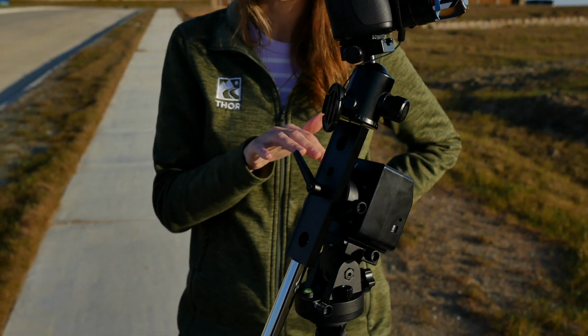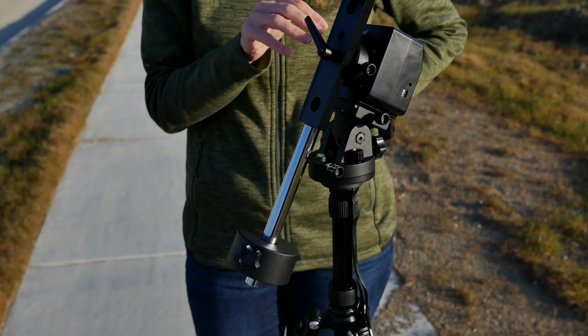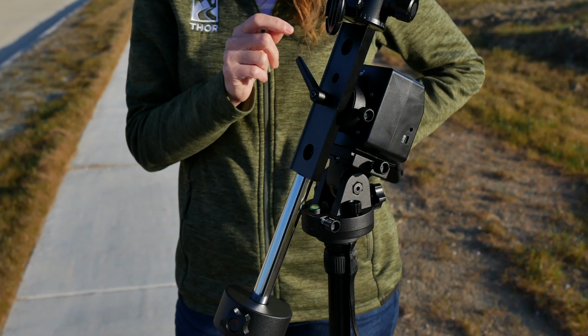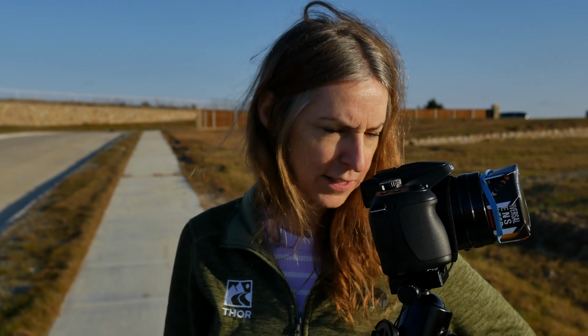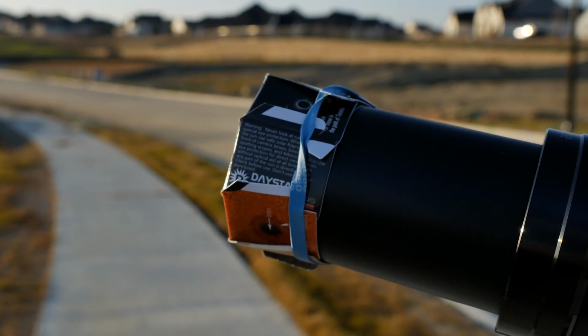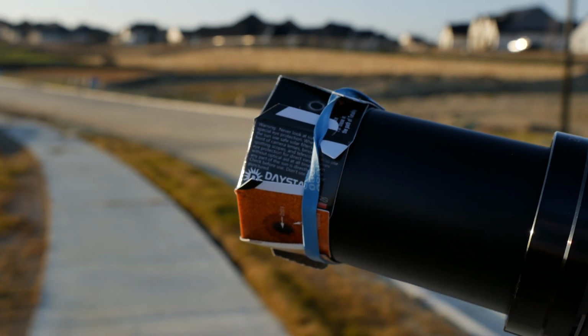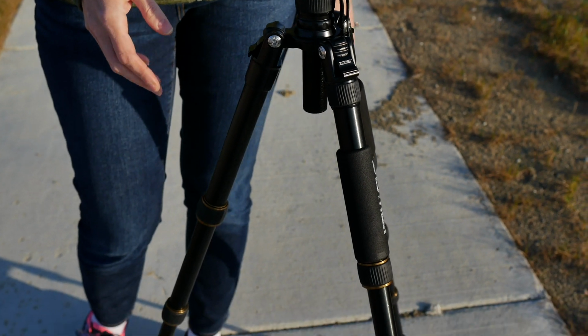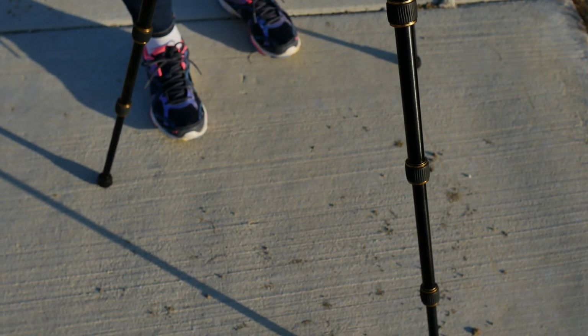But I have it on a tracker, which kind of keeps pace with the movement of the sun in the sky. And that way I don't have to keep readjusting my camera, but you certainly don't need one of those. And the filter itself is just a paper filter. That was like $13 or $15 or something like that. See, we just attached it with a little rubber band too. We have everything situated on a tripod. If you try to handhold the camera, it can be pretty shaky, especially if you got those longer focal lengths.